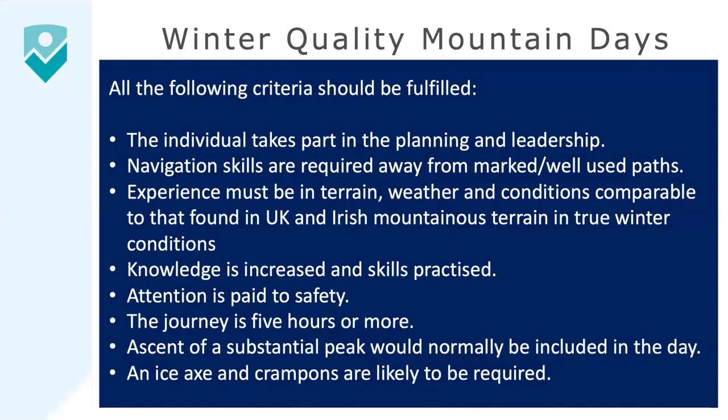Knowledge is increased and skills are practiced. Attention is paid to safety. Hopefully that happens every time you head out and about in the mountains. The journey is 5 hours or more. So 5 hours would be deemed as a minimum. If we think of a day out in the hills, 5 hours is 9 o'clock in the morning till 2 o'clock in the afternoon, which is a fairly short day. And on your training course, on your assessment, and then most likely once you've qualified, your days are going to be longer than that, more around the 8-hour mark. So we'd certainly recommend that you have a good chunk of your days up around the 8-hour mark.